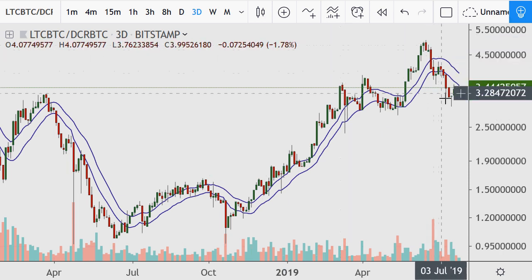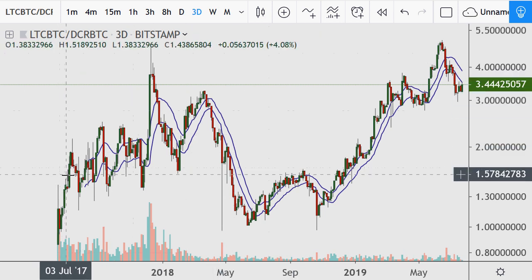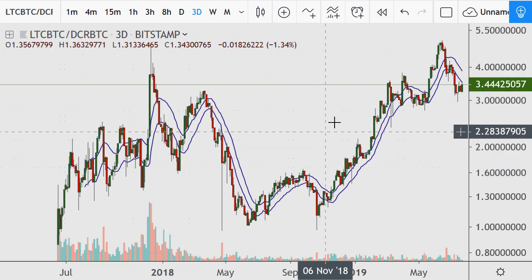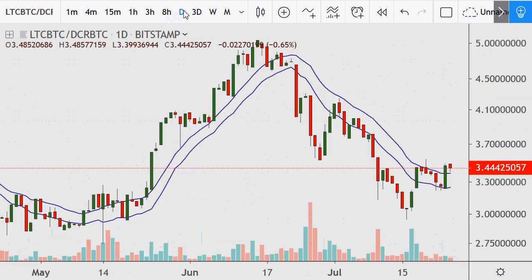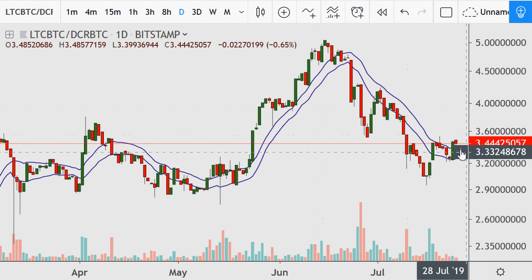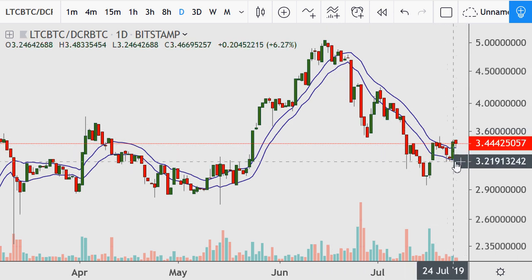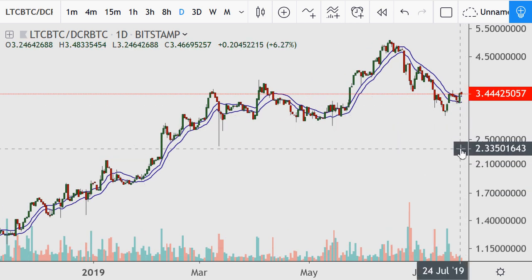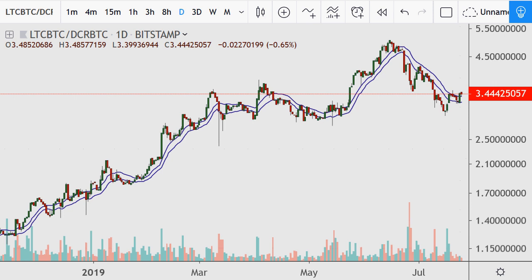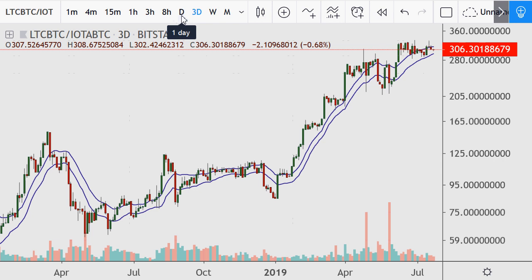DCR, it's had a little bit of a drop from this move. Some interesting volatility along the way in here back in 2017. And of course, 2017 was a good volatile time, as it was anyway. On the daily term time frame, from this decline, actually, Litecoin is holding this move pretty good. I need to see this thing breaking down below in here, and then maybe I'd be looking for it, but no, nothing here. Against IOTA, on the 3-day chart, very much a nice extended move.